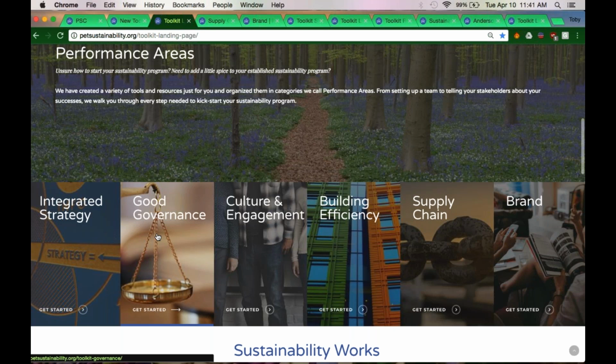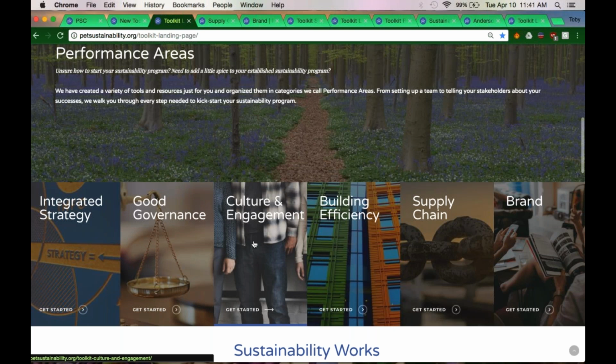Good governance really looks at how to have good leadership in sustainability, as well as how to embed sustainability within the DNA of your organization. Culture and engagement. Without engaged employees, a sustainability program will only succeed minimally. Involving your employees, educating your employees, getting ideas from your employees are incredibly important. So in this section, you'll find a whole lot of tools that you can use to do that with.